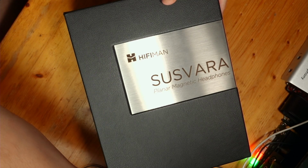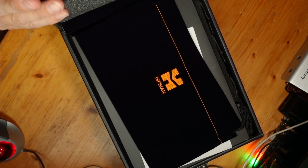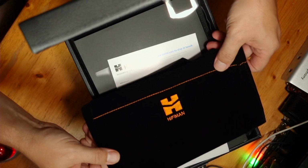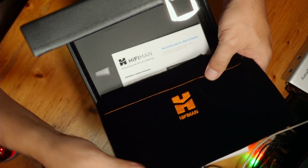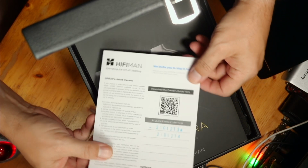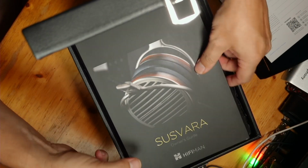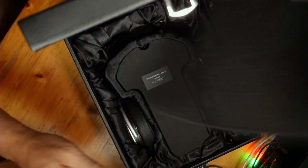It looks like there's a little latchy down here. So I'm going to undo the latchy, and then... Oh my goodness, it comes with a very nice stitched Hifiman bag. And I'm sorry, I'm probably jamming into the microphone right now. But I'm trying to show this off to you, okay? And then below that, we've got ourselves a product card, and then the Book of Susvara. Yes, the Book of Susvara. This is hardbound, man. This is fancy schmancy. Okay, it's time to reveal the prize, though, I think, and that's going to be right underneath this piece of foam right here.